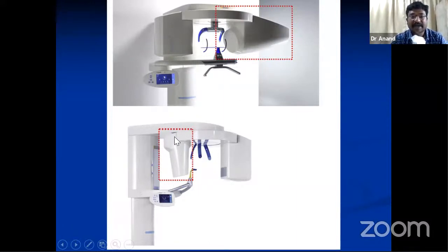Can you see the flat panel detector where the detector size has been reduced? So it decreases the size of the footprint. Here it is the same variant of the same machine. Here it is nothing but the Serona machine, where you had the earlier variant, which is called the Comfort.